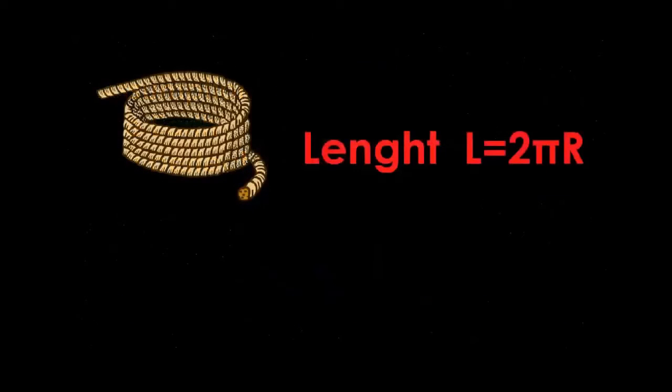Now, let's take a very long rope. How long? We want it as long as the equator. That means 2 times pi times r. No need to compute it again. No need to replace it with the 4,000 something kilometers that we computed before. You will see that soon everything will disappear.